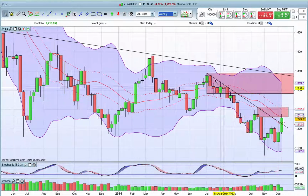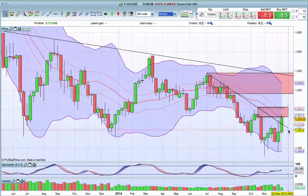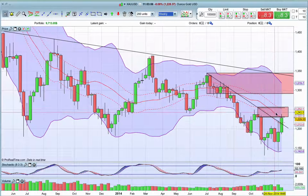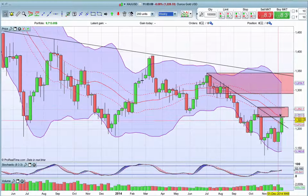And as of now, we've finally broken through this trend line. But again, this is a sell zone here. So between 1230 all the way to 1257, this is going to be sell. You're also going to have confluence with this 20-day moving average.